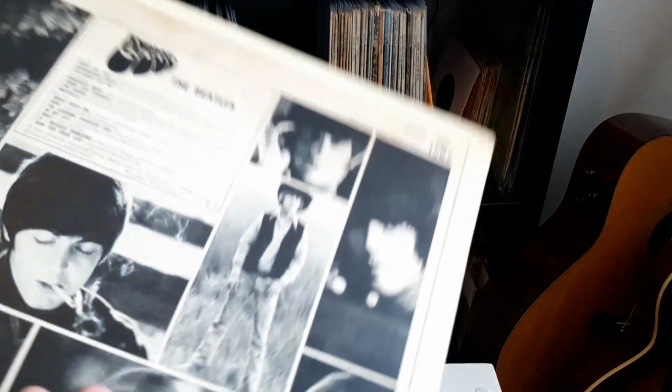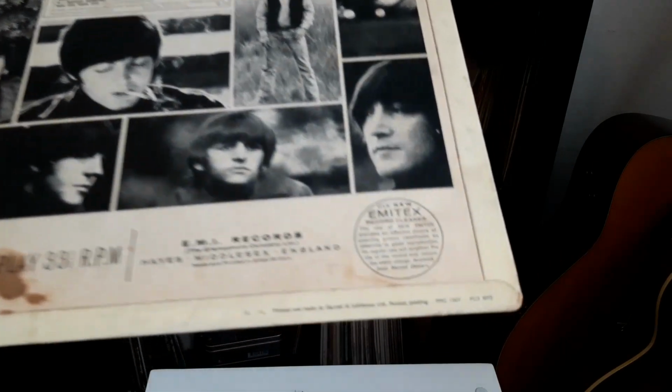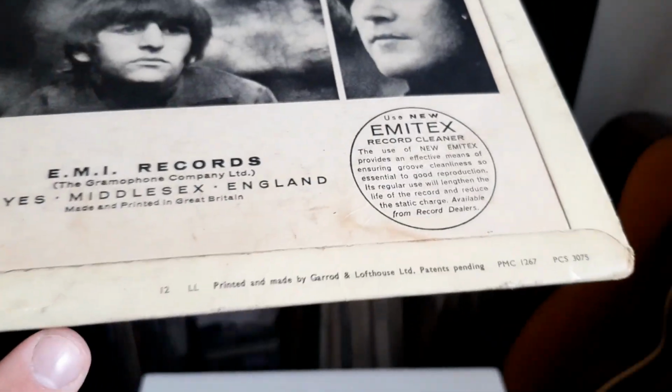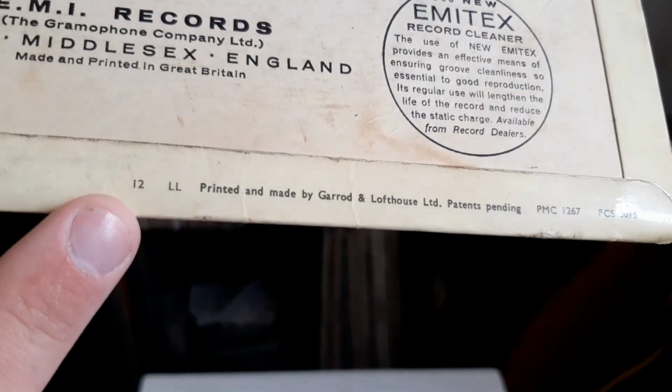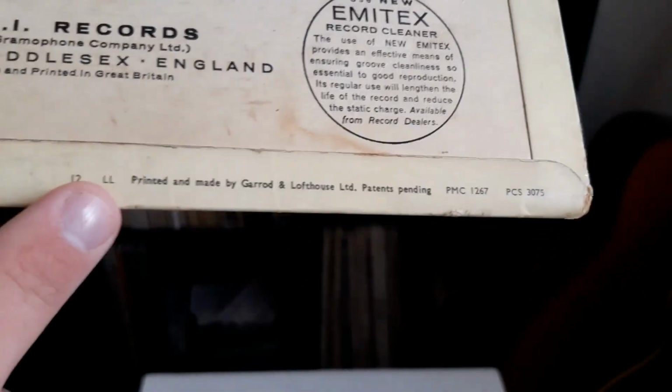It's fairly glossy for a copy of Rubber Soul. A couple of creases there, but nothing to worry about really. Again, nice clean back for the most part. Some little mark there. Again, this is the Garrett and Lofthouse sleeve, which hopefully will zoom in. There we are. As you can see, it's mono, so these are way more common. Not too sure about the stereos. This does have a 12 there, but no 65, so that's one of the differences. And that is linear litho.